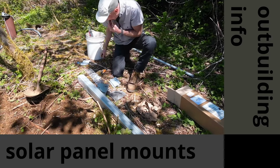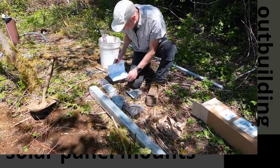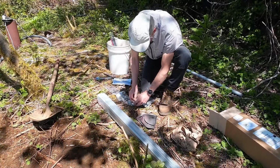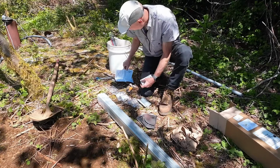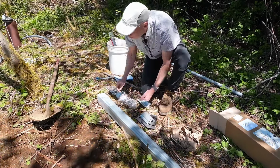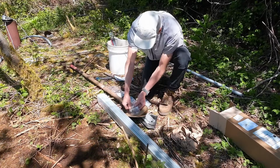The next step was to sort through all the parts and put together the erector set, which is the mount for the solar panels. It's a bunch of extruded aluminum and a bunch of little hardware, and it's a really nice little kit. It allows you to tilt it and rotate it once you get it up there. It just took a while to sort everything out, figure out what things were what, and get up on the ladder and start putting it together.